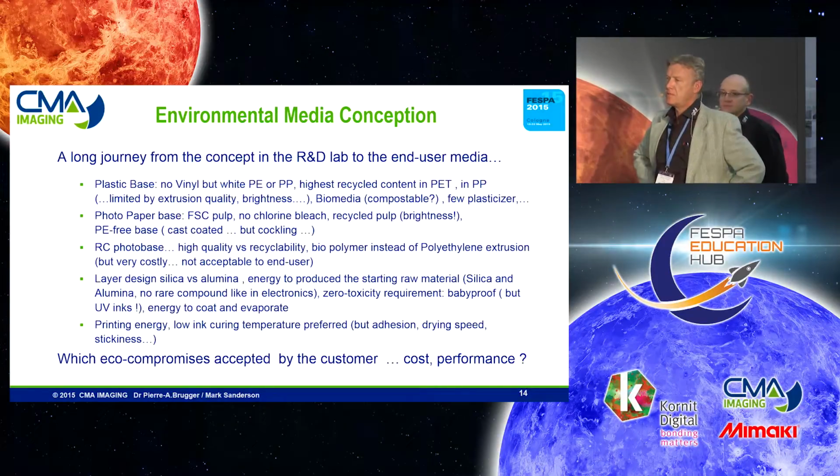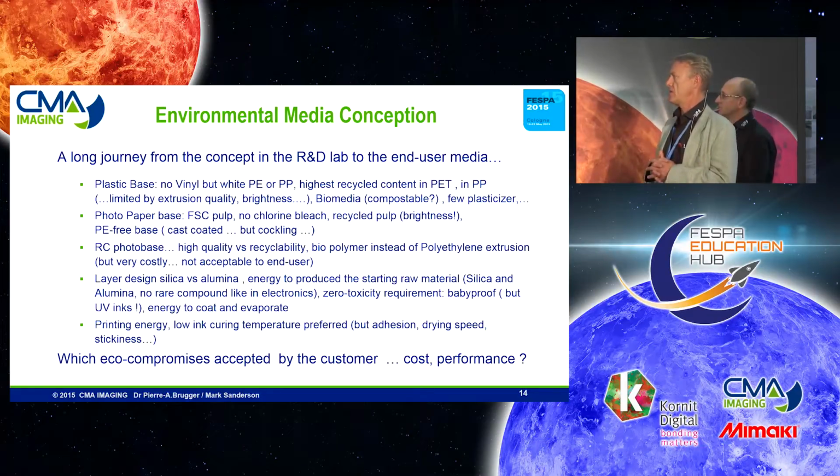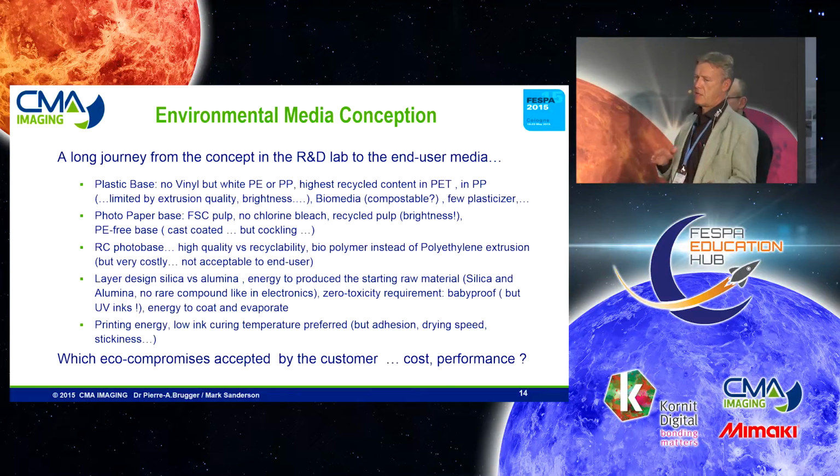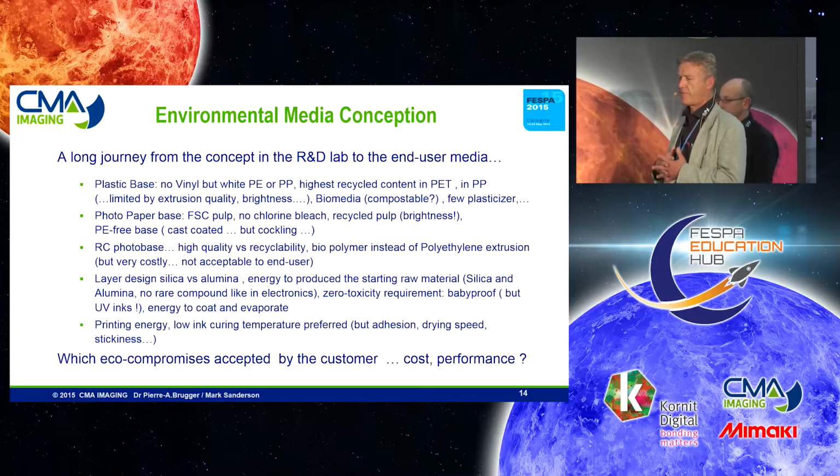When you develop from a scientific point of view, there is a demand from the end user. You have to be green, green, green, and from the lab you have several solutions. Okay, so from the base you can get totally away from the vinyl substrates. You can have highly recycled content of PET bottles in polyester films, and there is always a limit, and the limit is mostly given by the customer. At some point, a recycled film is less good, less transparent, less clean than a freshly made material.